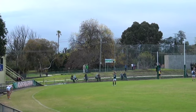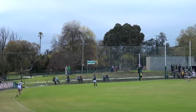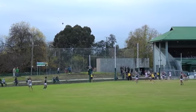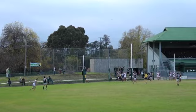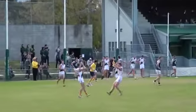Now which way can he go? Gets a handball over the top. They've got to get a ball inside quickly now. The ball looking for Clark. Couldn't quite find him. It was a composed man there in Carter who did it brilliantly, and then he kicked it long up the line and found O'Connell. O'Connell's going to go inside. A dangerous kick. Will it pay off?